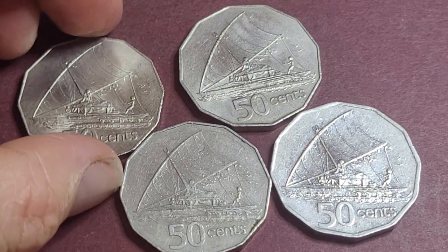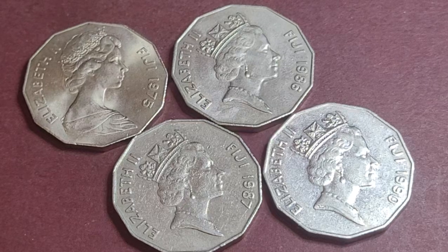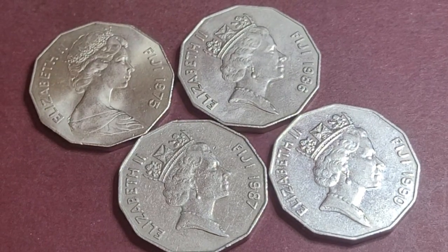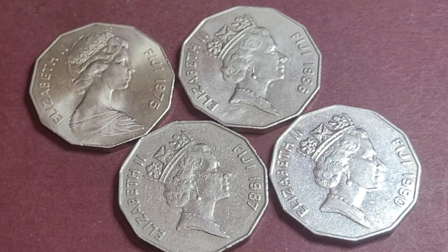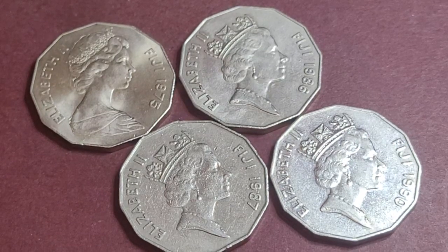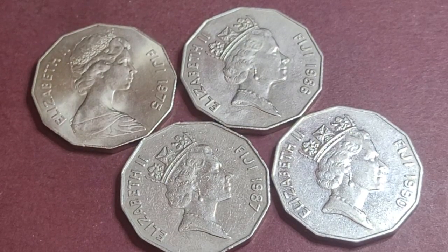sailing boat. And as you can see, this 1975 is high grade, and the 1987 is low grade. And in 1975, they just replaced the actual 50-cent banknote because now, as inflation eats away the currency, it does require the government to actually issue more banknotes for circulation as they have less of a lifespan.